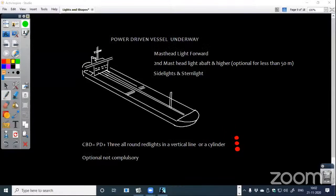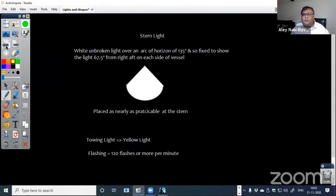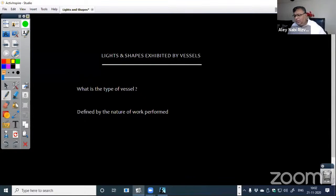So here, let me start sharing the screen. Okay, I hope my screen is available now, right? Raise the thumb if you get the screen. All right, okay, I got it.